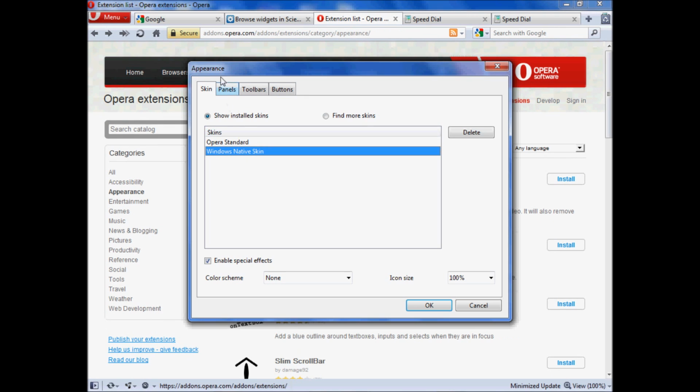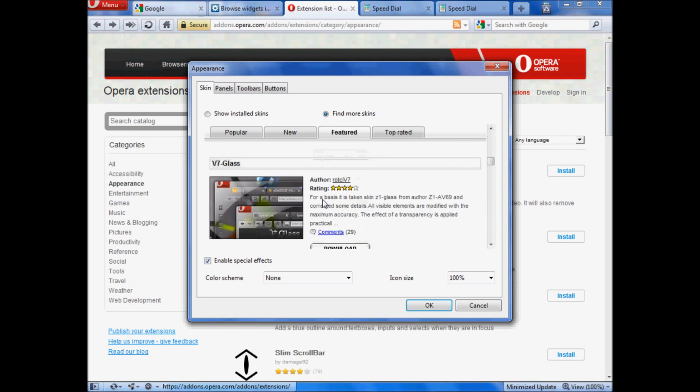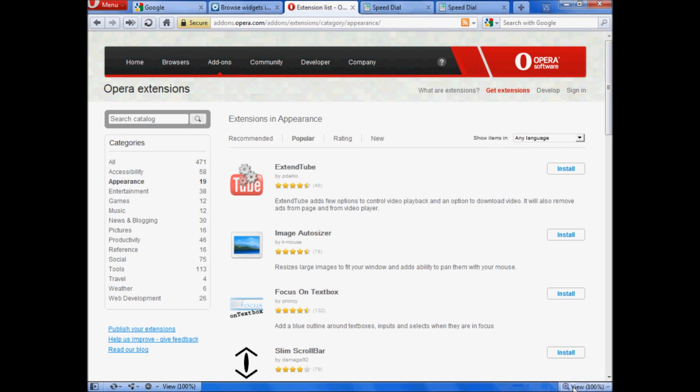You can change it to the Windows native skin. You can find more skins available and add special effects. There's all these different kinds of things. You can change the color scheme. There's also this status bar down there where you can change all that kind of stuff.